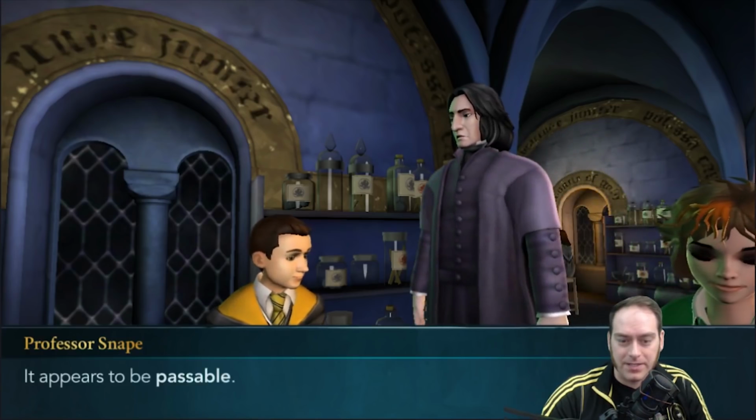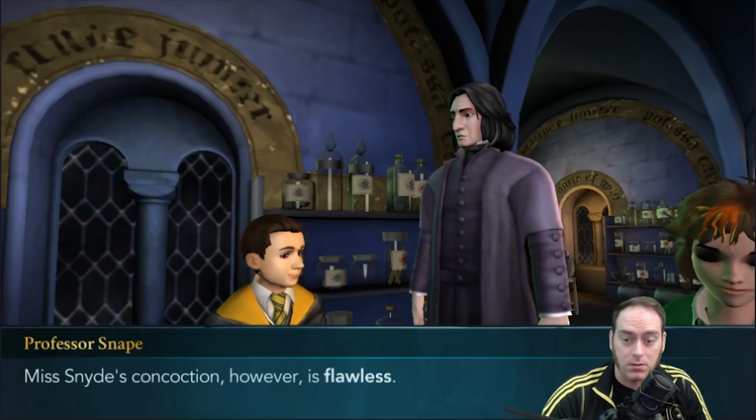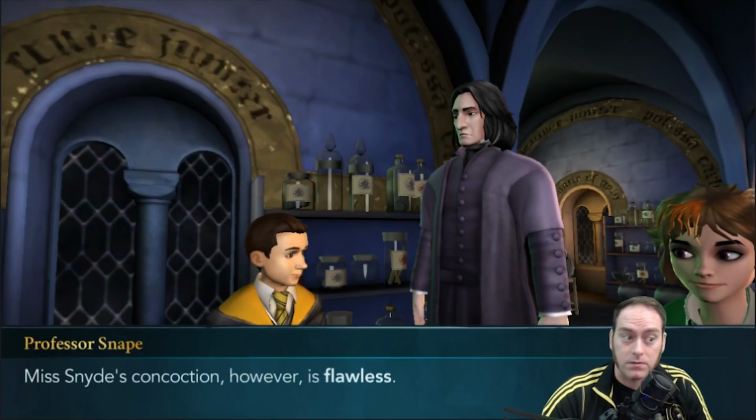Your potion looks perfect. It appears to be passable. Miss Knight's concoction, however, is flawless.